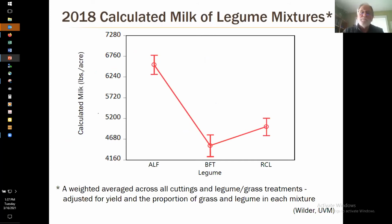I don't show the yield here, but when you calculate the quality data in combination with the yield of these 3 legumes, we came up with the calculated milk in pounds per acre. Even though the trefoil was higher in quality, its yield was quite a bit lower. So the alfalfa really came out far better overall in producing a forage that was at least going to predict a higher yield. Again, these are from a research trial, and you have to take that into account.